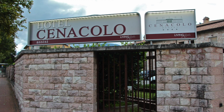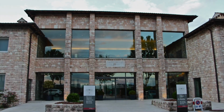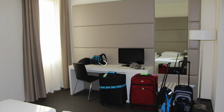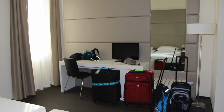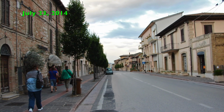Later that afternoon, our tour group was driven to our hotel in the valley below the Assisi Hills. Just like our hotel in Rome, our Assisi hotel used to be a convent, and again, the rooms were Spartan, but very, very nice. The next morning was July 23rd.